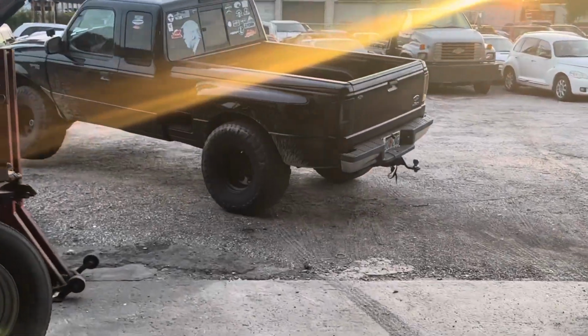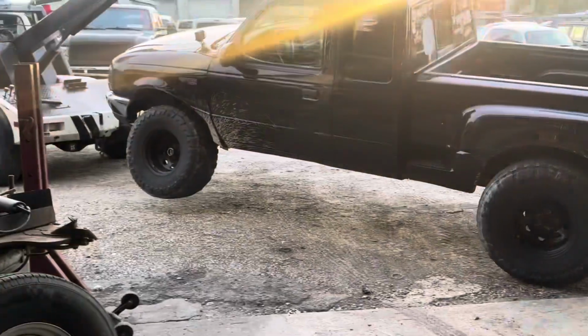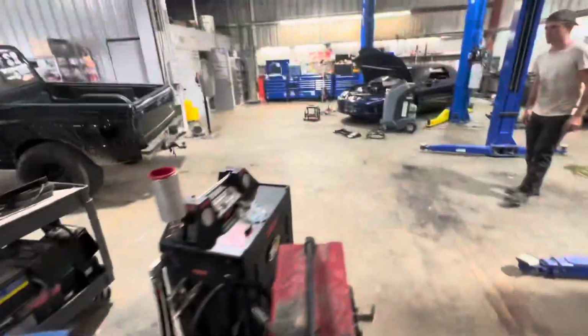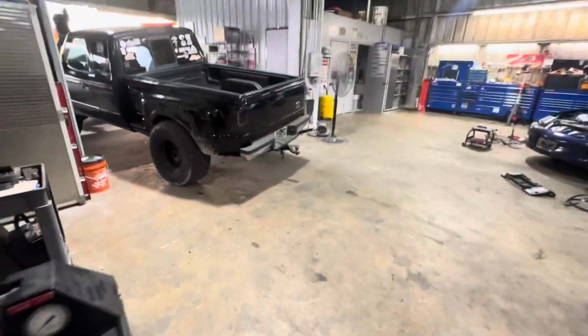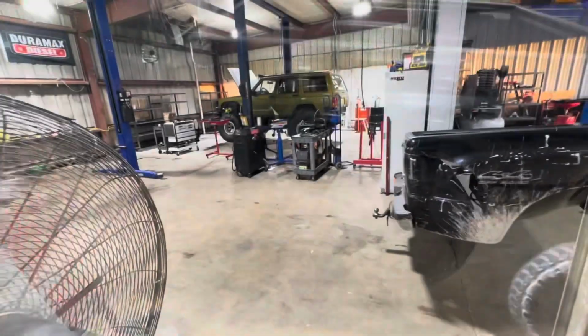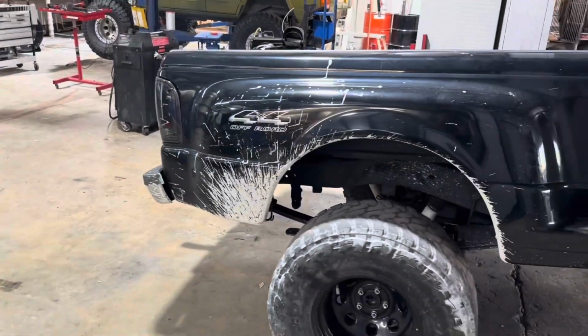Uh-oh, it's broken. Got one coming in on the hook. It's not looking good. It's a Ford Ranger. Yep, got him back, buddy. You're doing good. We've got a clue. It's been off-road.